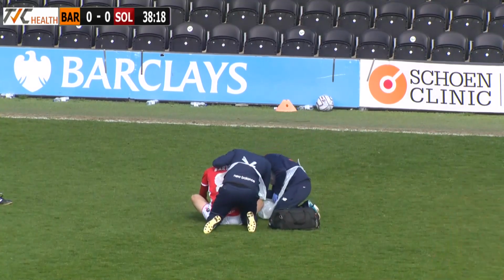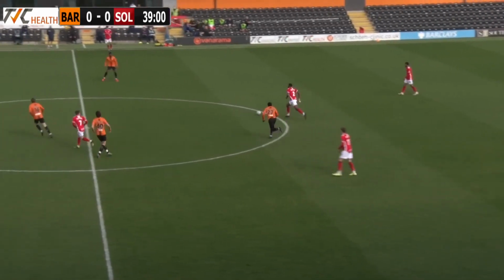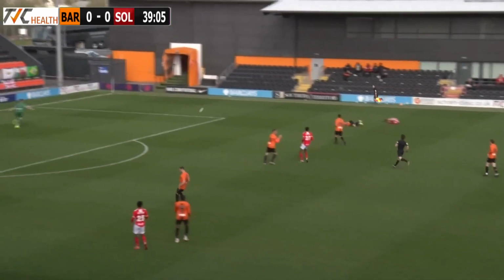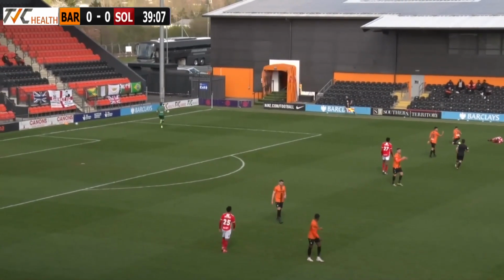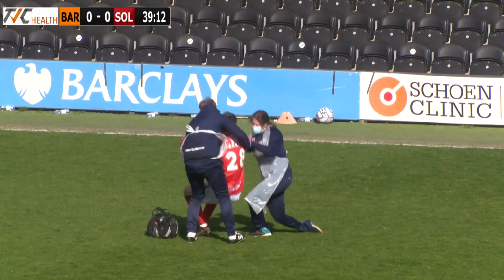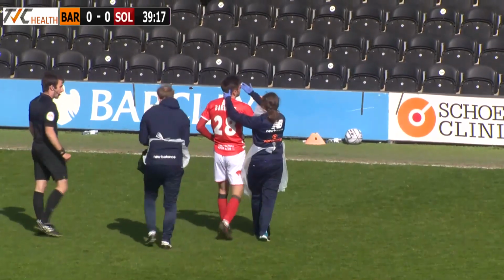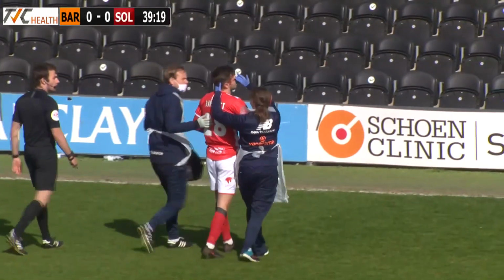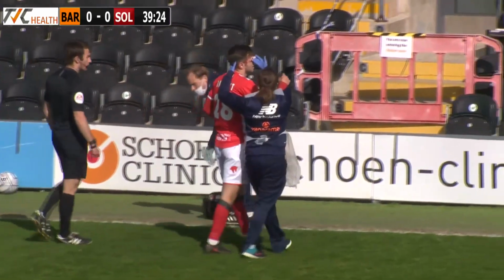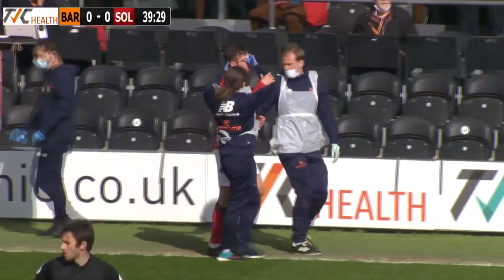Some real concern here for the Solihull man. Lee Vaughan quickly ushering the opposition physios onto the pitch. In the top left-hand corner of this screen. Might not get the clearest angle of it, but the ball will be played up towards him. He just kind of goes down and then is in some immediate discomfort, and Lee Vaughan quickly brings the attention to it, and it looks like his nose is being held up, or a little cut to just above the eye.